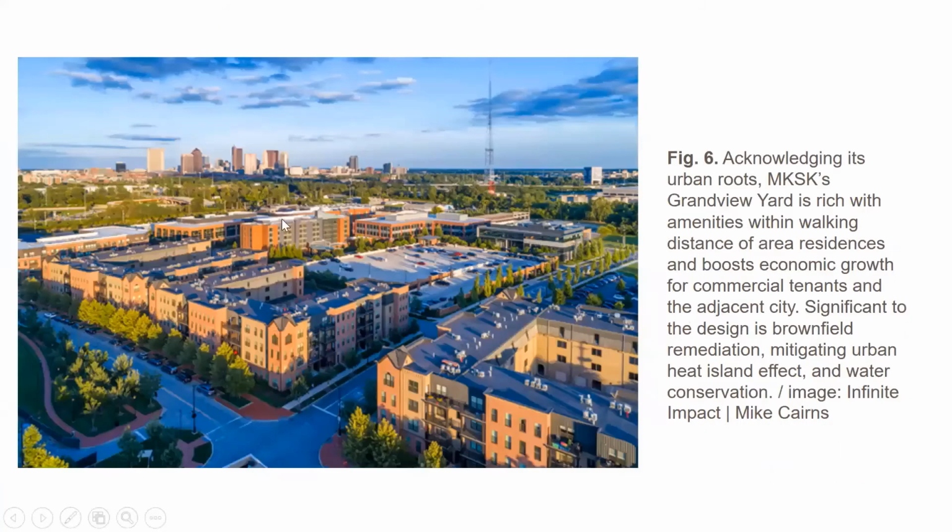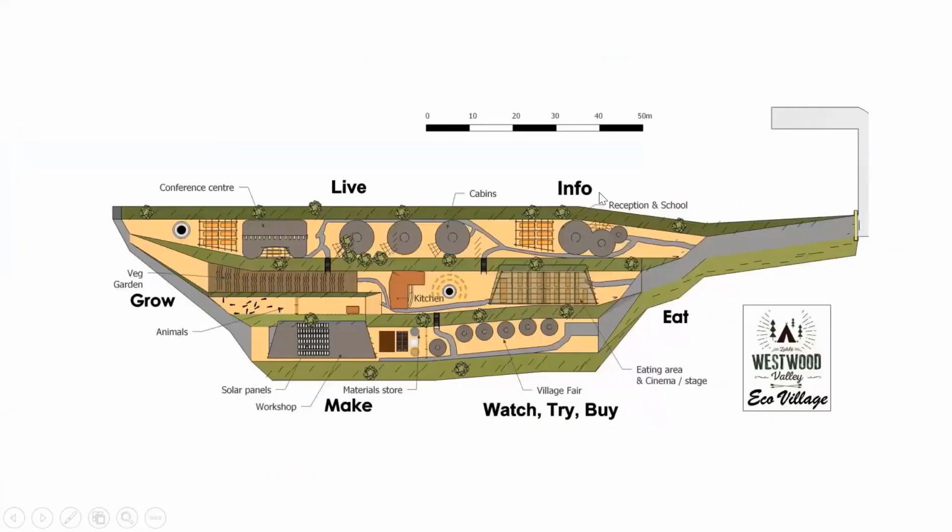Over here, this is the view of the city, how it was transformed. This is an eco-village. And so this is a place for people to apply permaculture. So eco-villages are basically, they have a place to grow food, the place for animals, solar panels, material store, workshop, kitchen, shared kitchen. Usually in eco-villages, they have shared kitchens, conference center, cabins, reception and school. This is where they all go in eating area, cinema, stage.